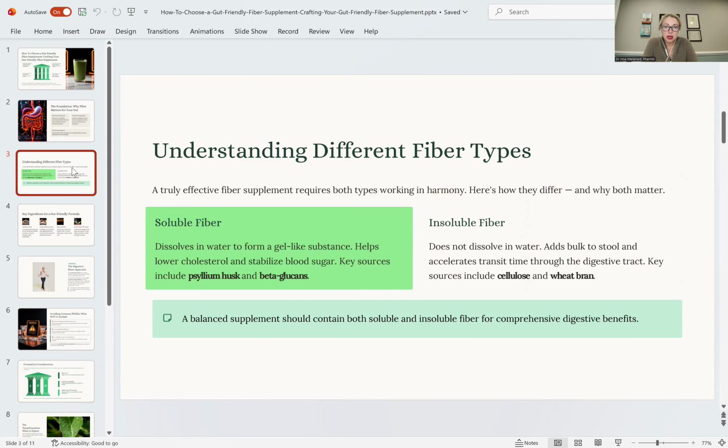Now you need to understand different fiber types. A really effective fiber supplement requires both types that work in harmony. They kind of complement each other. They're a little bit different. One is soluble fiber and one is insoluble fiber.